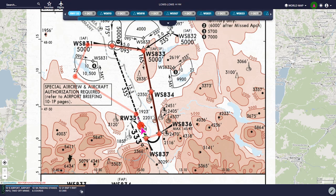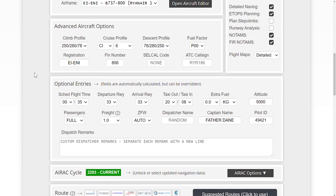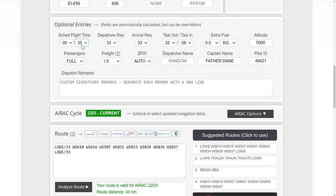All right, having a look now at SimBrief, because I wanted to make sure that I had the proper fuel and all the right configurations. So Ryanair 186, departing LSZB, going to LOWS, alternate EDDM, which is Munich. Aircraft type is in there. Cruise profile is 6, there's the registration. Scheduled flight time is 35 minutes.